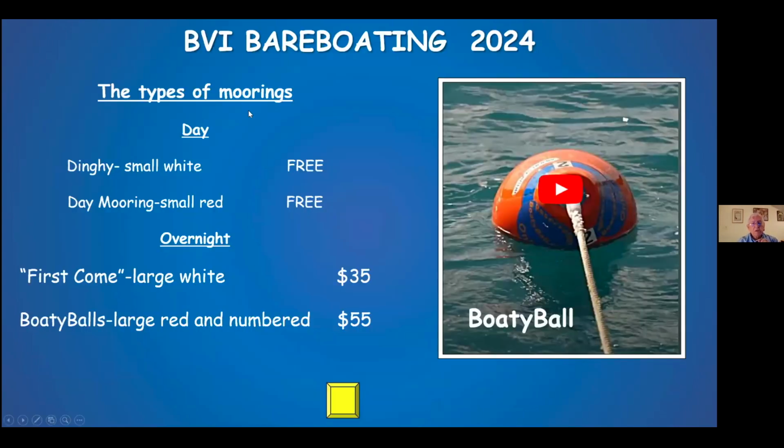In the BVI, there are several different types of moorings that are available. Close to the caves and the snorkeling area, they have small white floats, okay? And these are just for dinghies, and you just tie up there and it's free. Also, they have moorings for large boats. These are sort of small red buoys. So you just go up there, and when it's available, you pick it up, and you don't have to anchor and destroy the ocean floor.